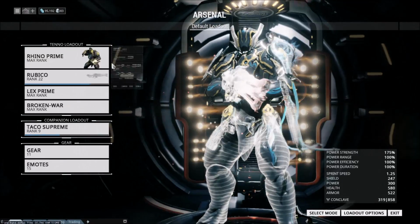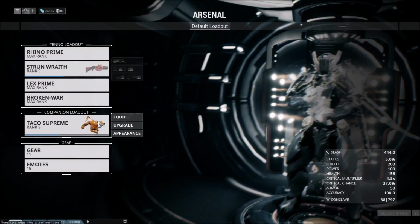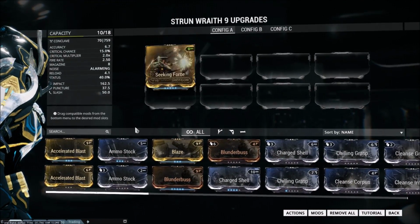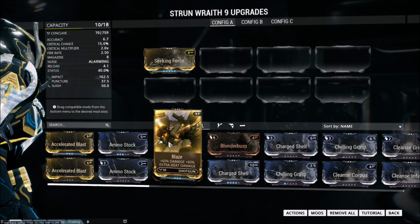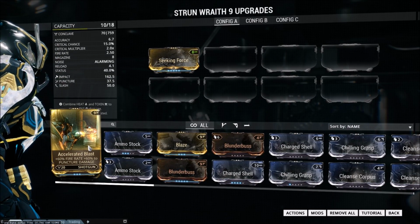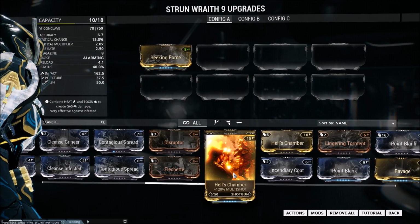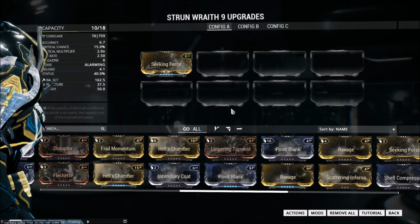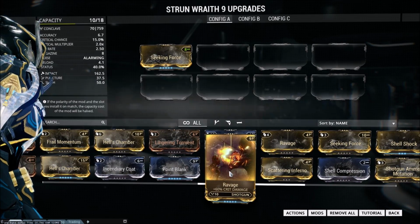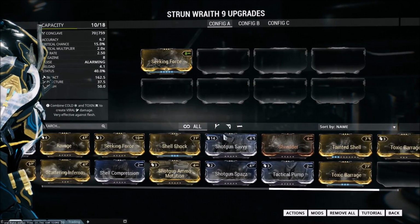So, if I wanted to go with something a little bit more entertaining than the Rubico, since the Rubico is a little bit slower damage, I could bring something low level like a Strut Wraith that I've barely been leveling at all. Oh, I could actually do some more on here. Why haven't I done anything more on here? Fire rate and puncture damage. It's an impact weapon, so that's a bad idea. 15, I don't have enough room. Ravage? I mean, this multiplier 2 times, 15%, that's not too bad of a multiplier.